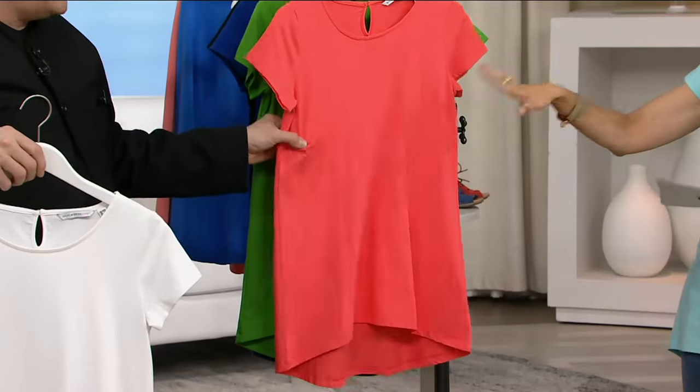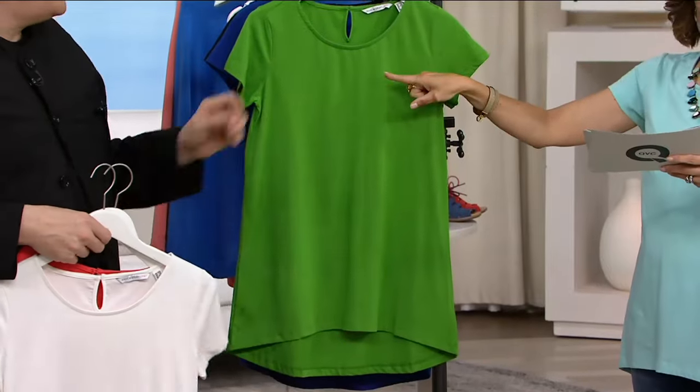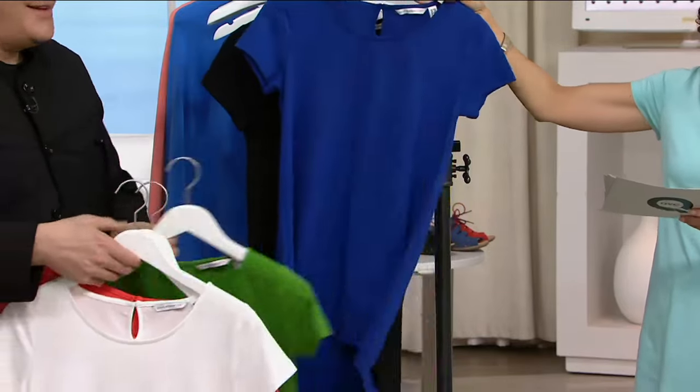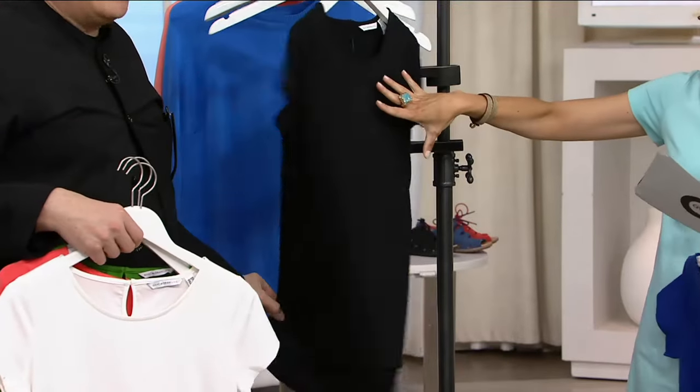That is a great color, you must admit. I love them all. Coral rouge. One's called bright green. It's really a true Kelly green. That makes me very happy, that color. And then this is your blue, ink blue. Here's your black. Show them the white.